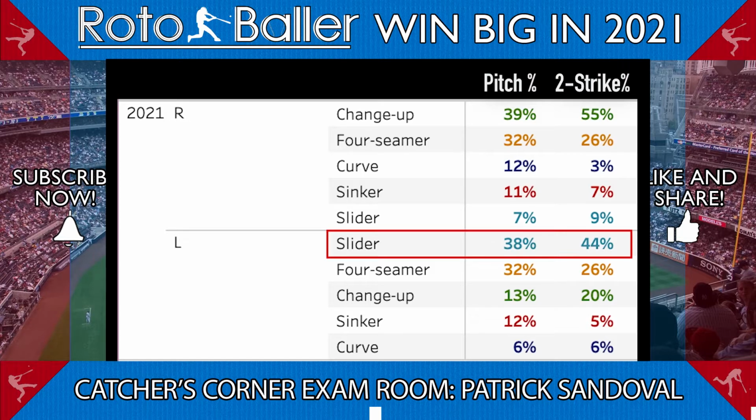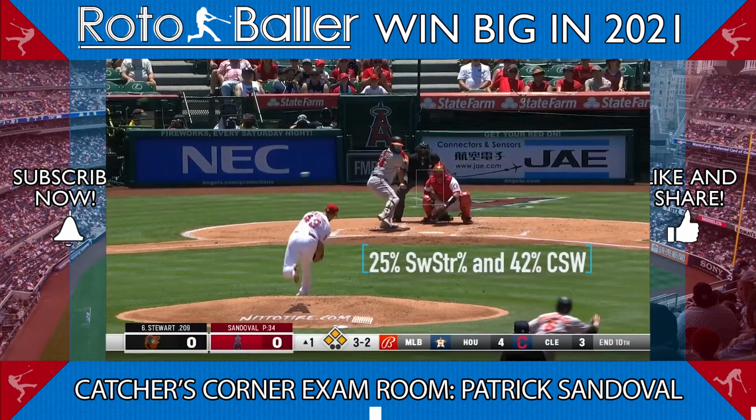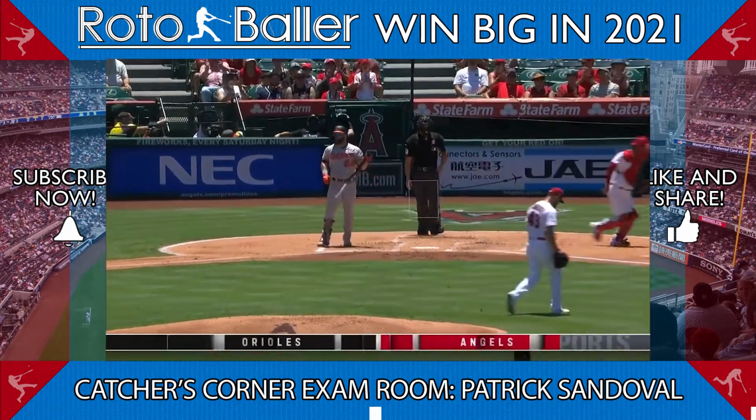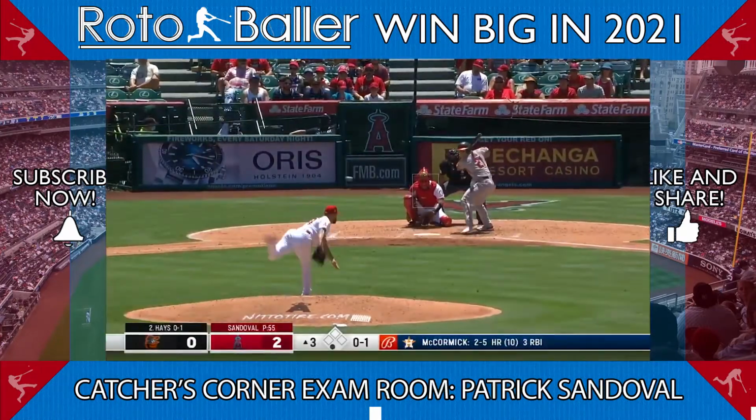However, against lefties, Sandoval goes to the slider as his main offering. Much like the changeup, the slider is also a plus swing and miss pitch with a 25% swinging strike rate and 42% CSW overall. This gives Sandoval 2+ pitches that he can use to batters of either handedness.